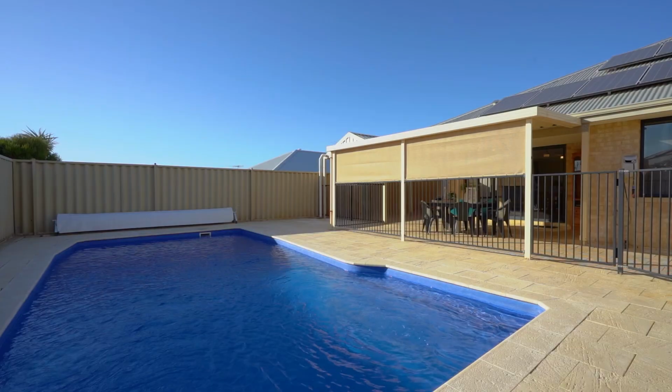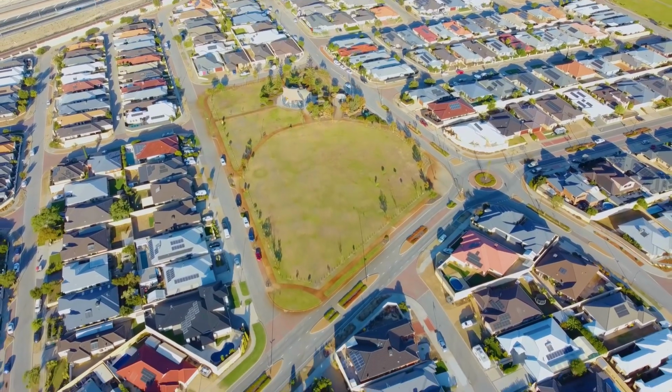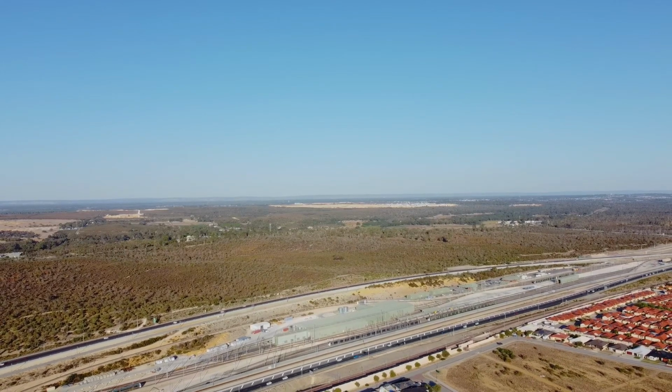To 109 Hinchinbrook Avenue in Ridgewood. I'm Aaliyah Eng from Redmond Realty and I can't wait to showcase this home to you. It features 4 bedrooms, 2 bathrooms, a large swimming pool, beautiful wraparound entertaining area and across the road from a park, and it's really convenient, close to freeway access, schools, shops, everything you need. Let's come on through and take a look.